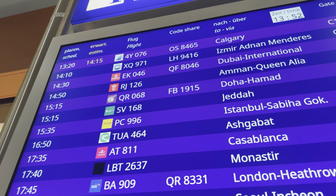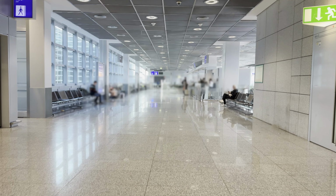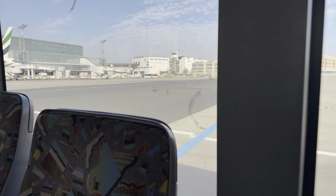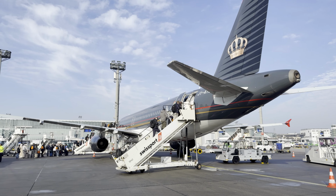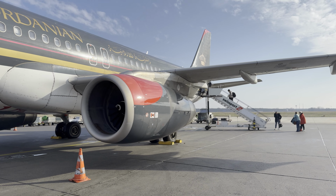Since Royal Jordanian boards 1 hour before departure, I set off early, especially as another security check awaits. Thanks to Fast Track, I quickly make my way to the gate, where boarding has already begun. Priority boarding is of little use here, as we are taken by bus to a remote stand where, predictably, everyone rushes onto the plane. I stay relaxed and take a moment to admire the beautiful livery of the A320.